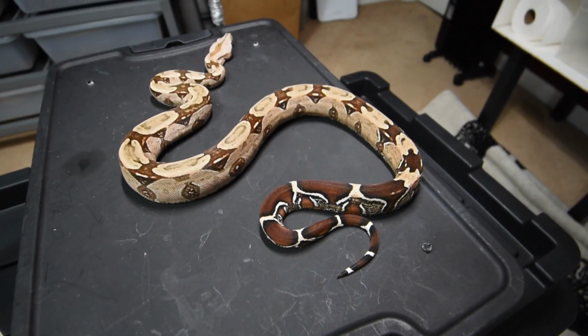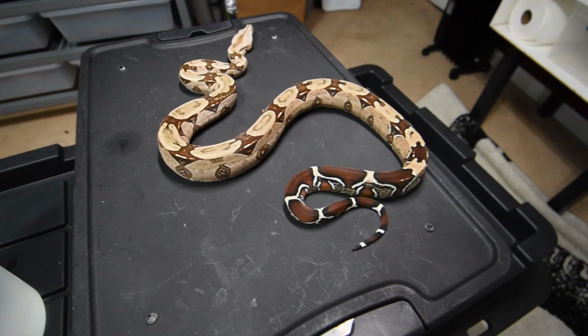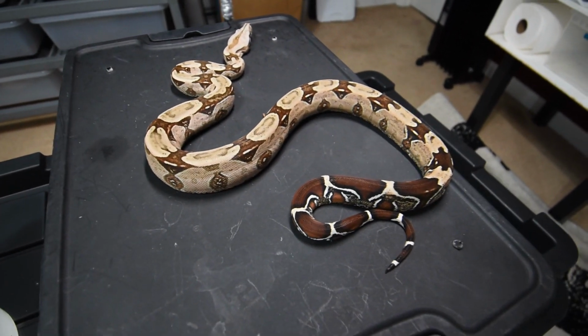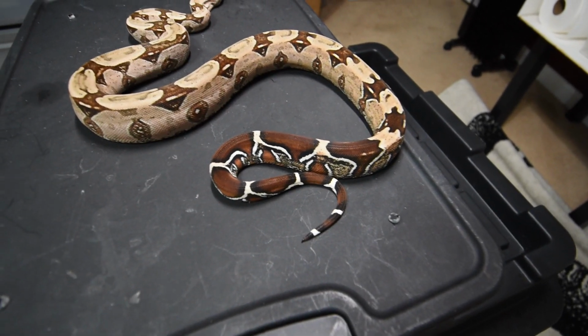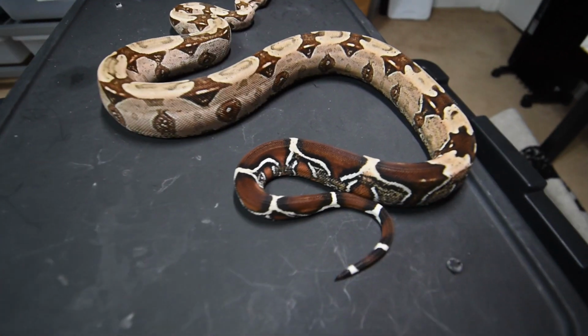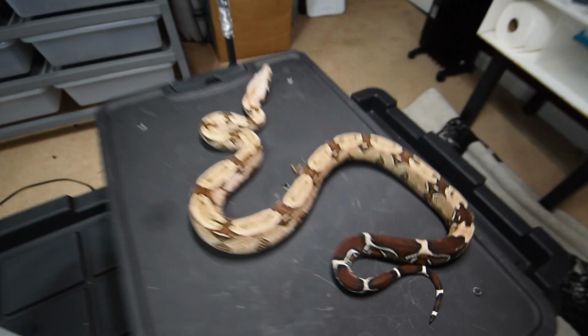But I love red tails, true red tails. The localities, I've said it in the past, I think anybody who's into boas should have a true locality boa, whether it's Suriname, Guyanas, Peruvians, on the red tail line, but just a gorgeous snake.